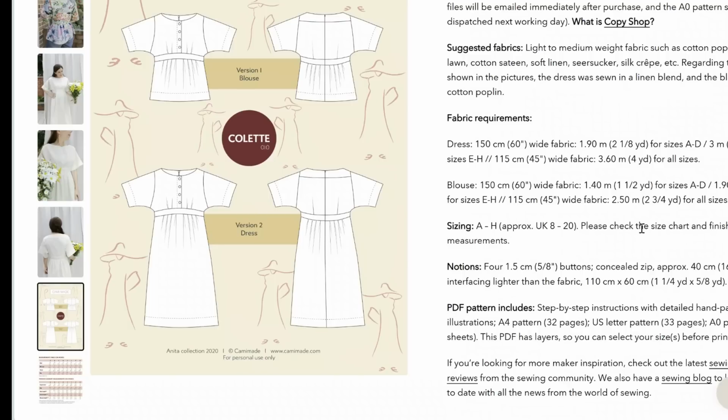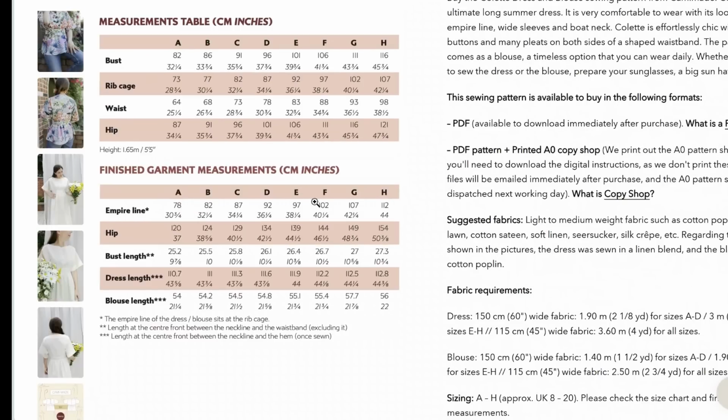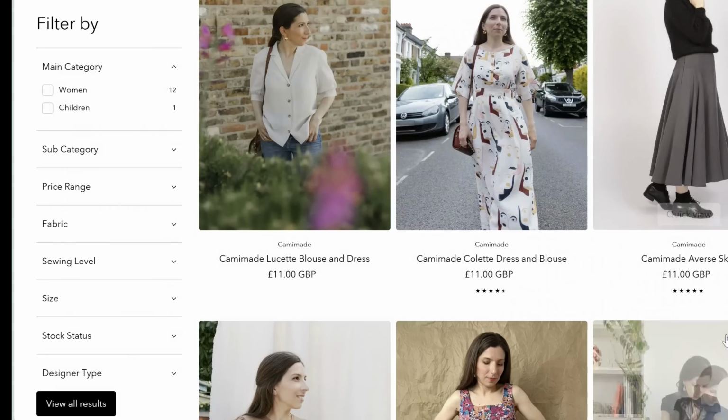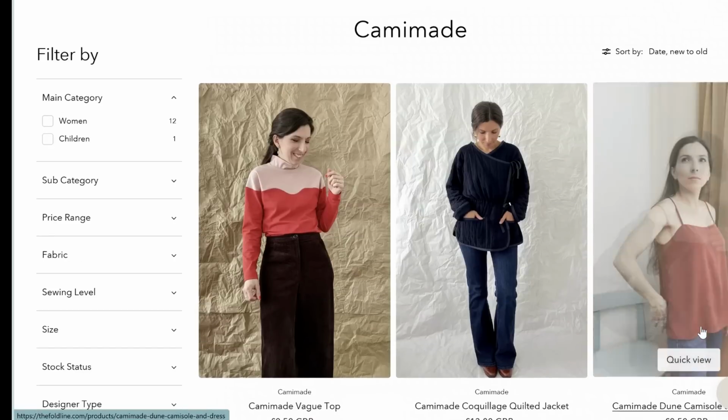So how much fabric do you need? You need 1.9 meters for the dress, up to 3.6 meters for the larger sizes. And the sizes come in, let's have a look at the bust size, size A to H, 32.5 inch to 45 3/4 inch bust. So they give you the bust, the rib cage, the waist and the hip measurements for this dress. So we've got some trousers and a dress from CAMI made.